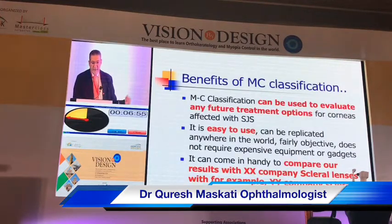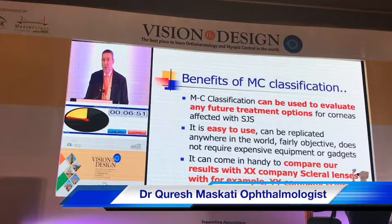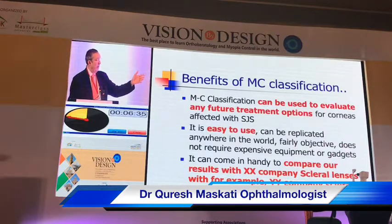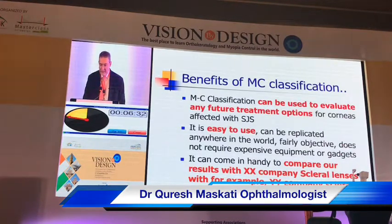So the benefits, it can be used to evaluate any future treatment options. It's fairly easy to use. Once you get the hang of it, you can grade these and you can keep these parameters in your front drawer, so you can refer to it when the patient is not in your room. You don't have to refer to it with the patient inside. And it will come in handy to compare results of X company with Y company scleral lenses.